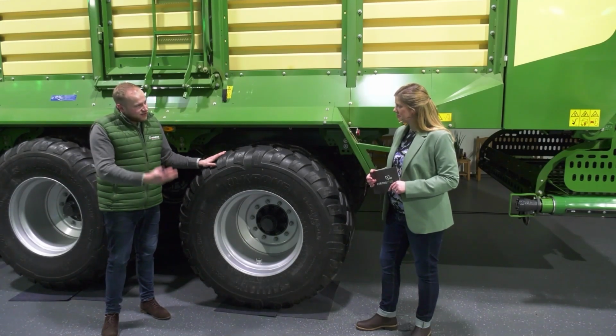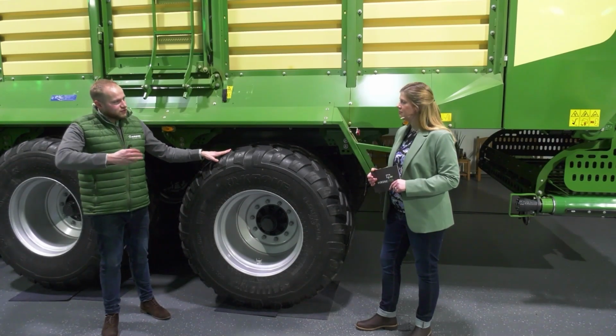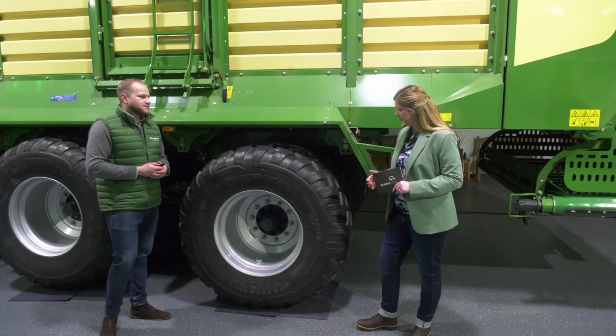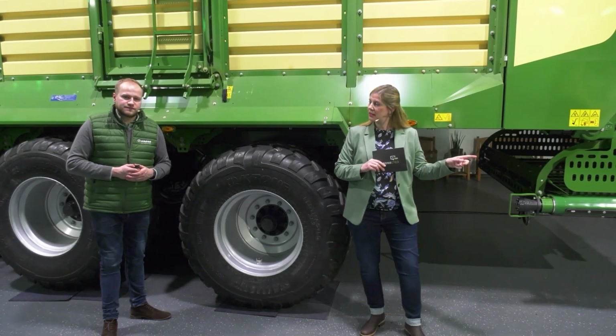We want to keep forage quality as our main objective here. Larger tires are a good countermeasure, because they play a vital role in speeding up and encouraging future plant growth. Thank you very much, Benedikt. That was all on the topic of tires.